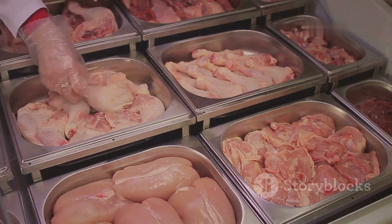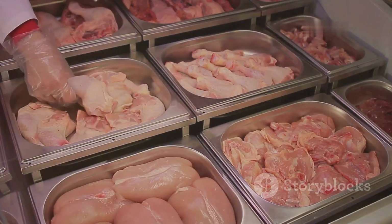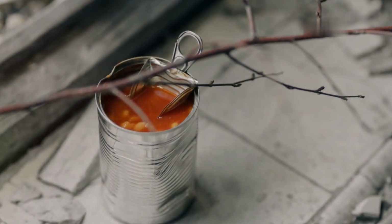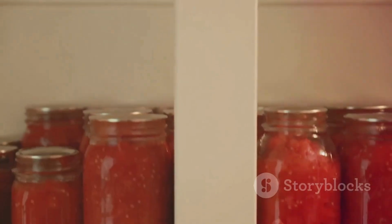Also, avoid areas with high humidity, as moisture can cause the cans to rust over time. Rust can weaken the can, making it prone to leaks and bacterial contamination. If you live in a particularly humid area or don't have a suitable storage space, consider using plastic bins to protect the cans from moisture.